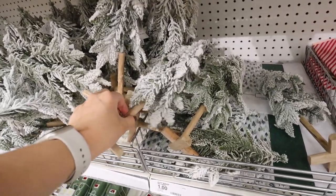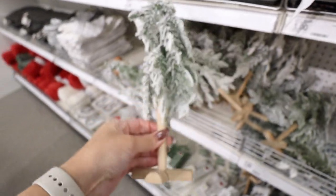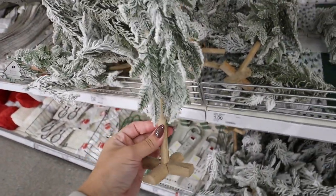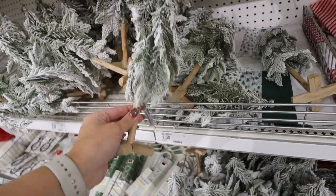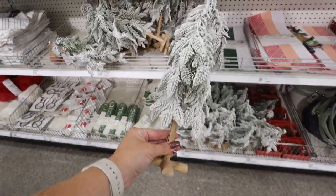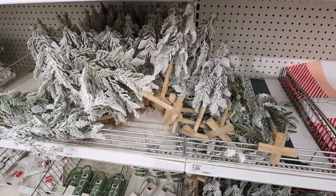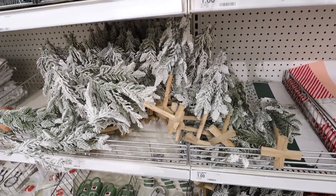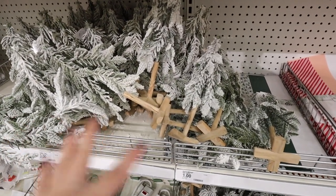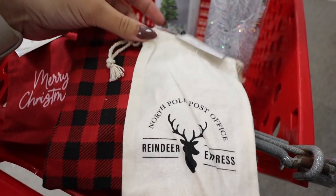Look at these trees. They are flocked and then they come on this wooden base. These are super nice. These are $3 a piece. Just need to fluff them out a little bit to make them have more of that tree shape. Like this one is a little bit more fluffed. These are super nice, a little bit more on the rustic side, but perfect for neutral decor, or you could use them for more traditional decor. I really think that because they are such a neutral item, you can make them work with so many different decor styles.